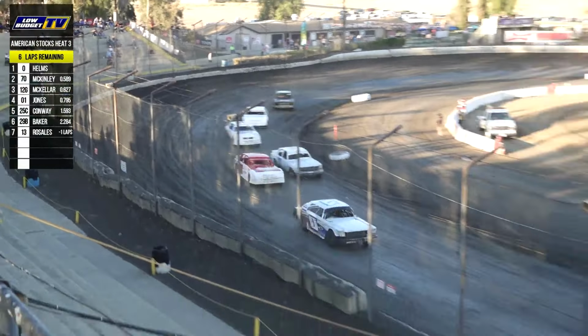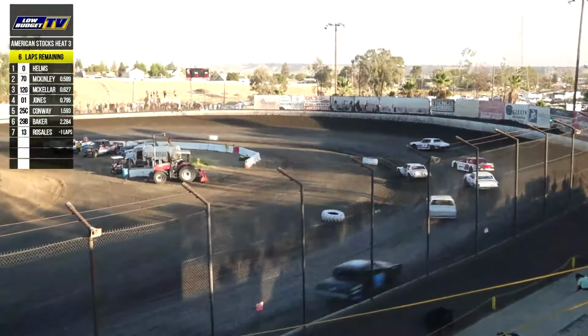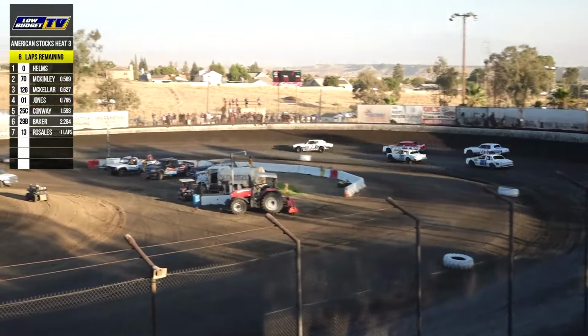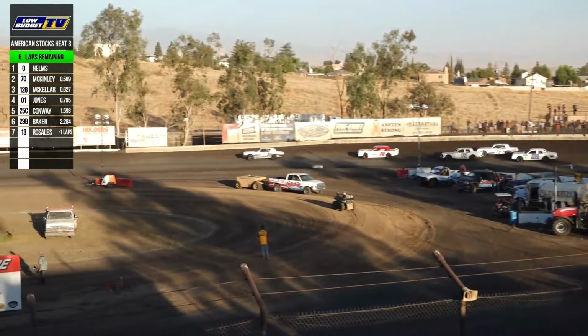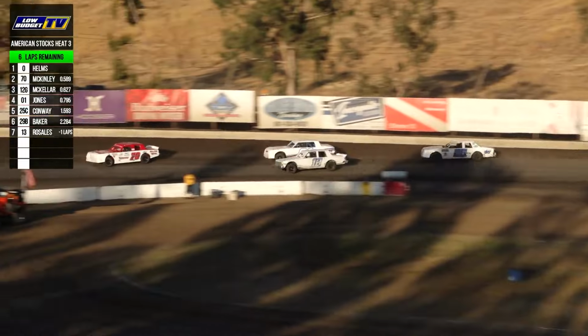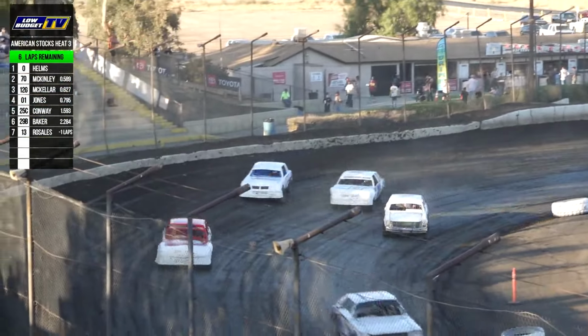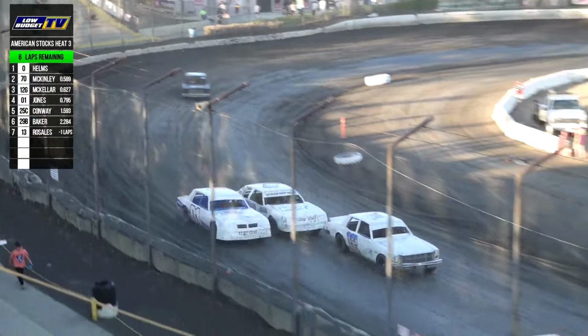Here we go. Green flag is out. So we put McKellar now on the hot seat. He's working to the inside of McKinley. Gets tight in 1 and 2. And Chloe Jones working the outside on the 01. That is a transfer spot battle, 3 cars duking it out.